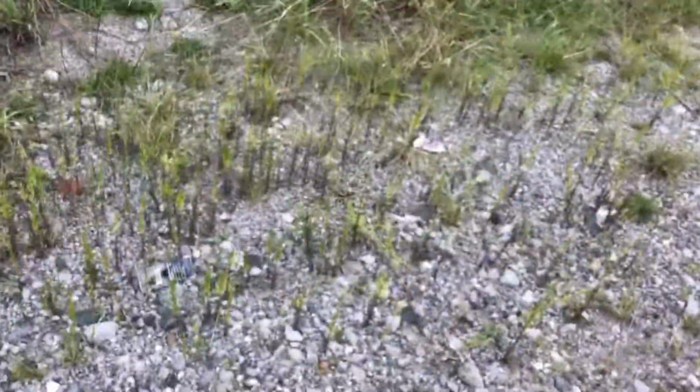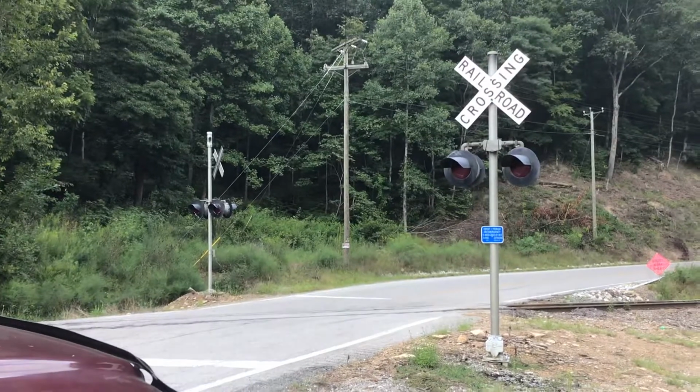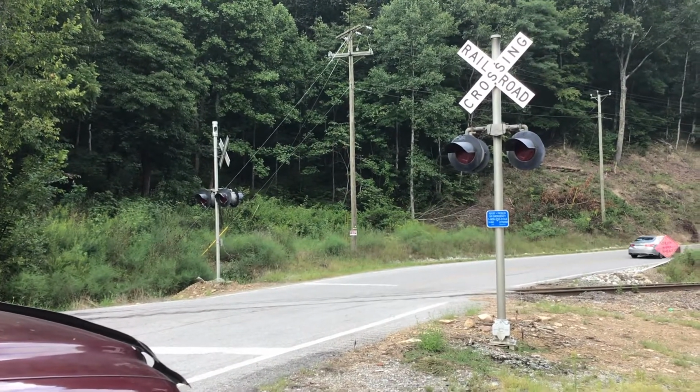So yeah, I can go back over here. So yeah, here at Kentucky 7 number 4 river crossing in Letcher County, Kentucky, over and out.